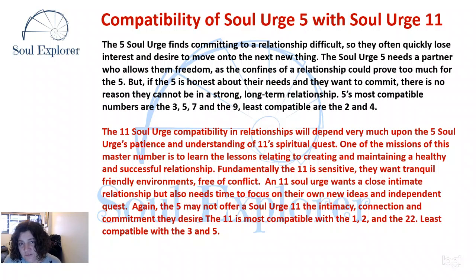Because the 11 soul urge's compatibility in relationship depends very much on the 5 soul urge's patience and understanding of the 11's spiritual quest. Now, the 11 is very much on a spiritual quest, but the 5 is on a quest for freedom. So, especially if they're both spiritual beings, they could both come together very well. If the 5 is adventurous when it comes to going to different spiritual venues, and learning spiritual topics, and they're interested in spiritual matters, then the 5 and the 11 can be amazing, because the 5 can work alongside the 11 on their spiritual quest.